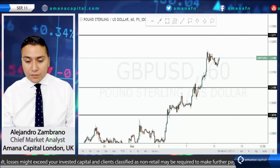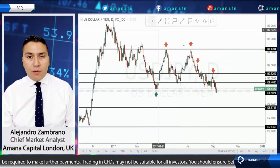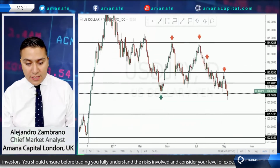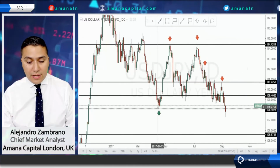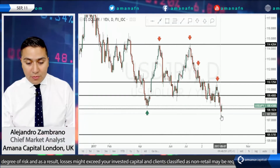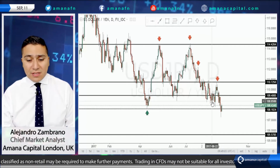Here's the euro dollar yen, and I'm finding this really interesting because you might remember we covered this market extensively over the last few weeks, and you can see how the price has now traded below this low from March this year, the 108.10 level, and we took out the support level, and there are a lot of prior lows here that could potentially act as resistance now.